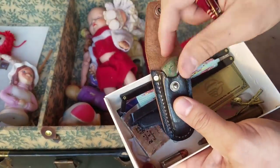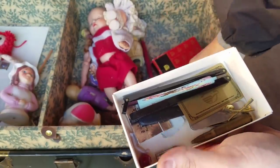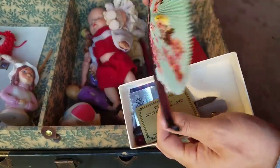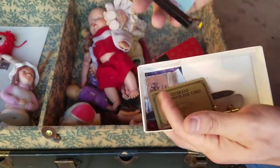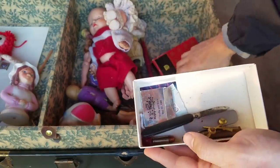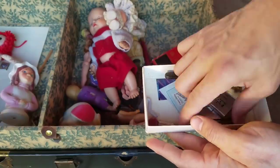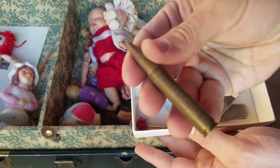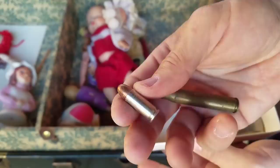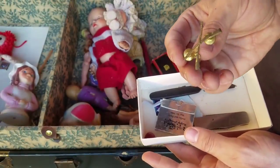What do we have here? Okay, we got a collectible pocket knife. Got an old fan. I wonder how much of this is from traveling. We got a veteran's privilege card. So obviously someone was a veteran. Oh, can you imagine what we're gonna find in here? Oh my goodness, can you imagine? This unit, we have to go slow. This may take 2 or 3 days, if not even more.